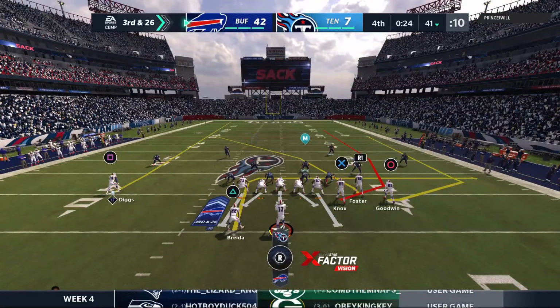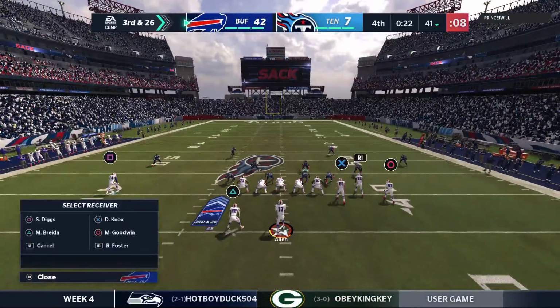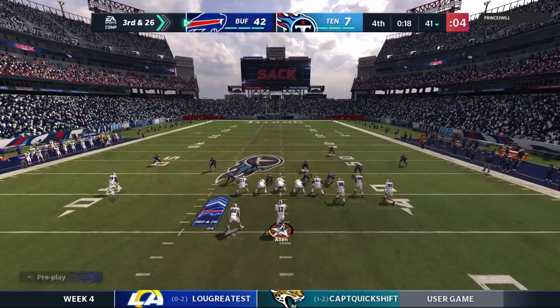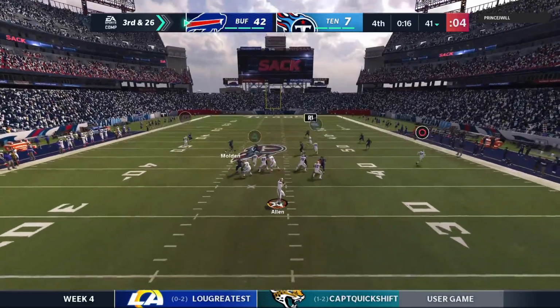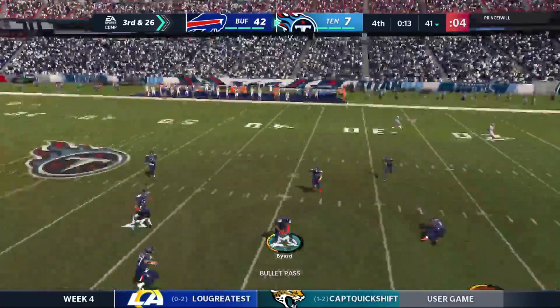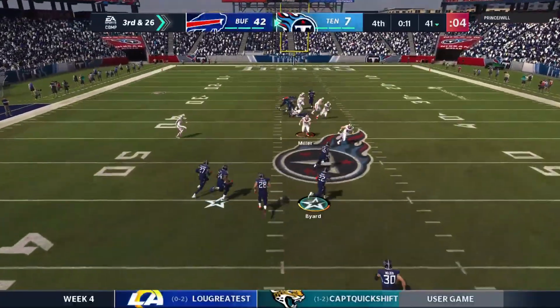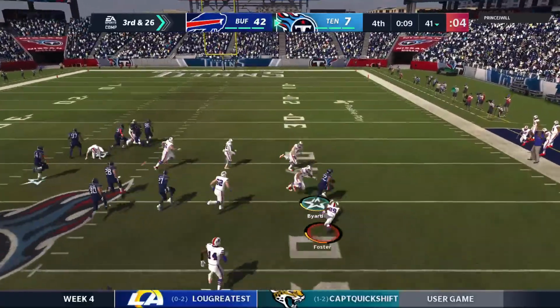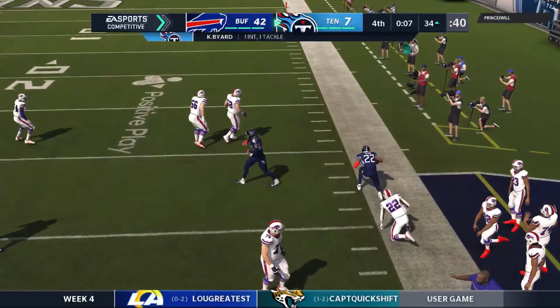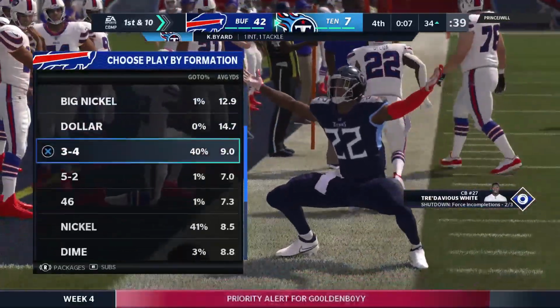Mike 56, Mike 56. Middle. From the gun, it's Allen. He rifles one that's intercepted. Picked by Kevin Byard. And he'll get it all the way down inside the 35-yard line.